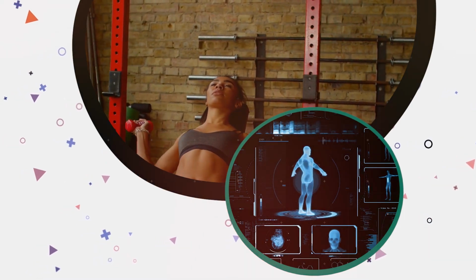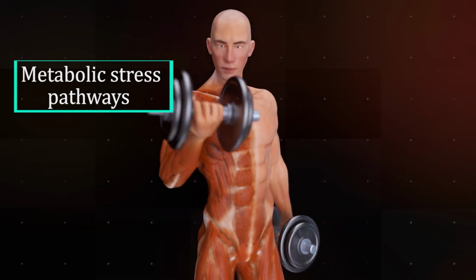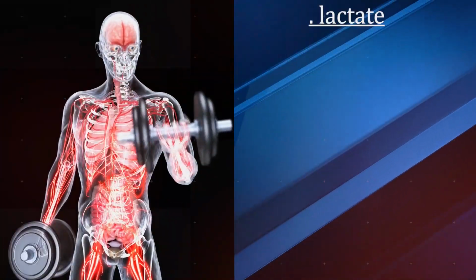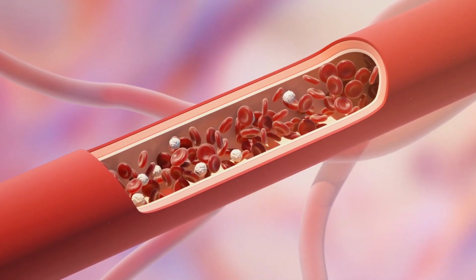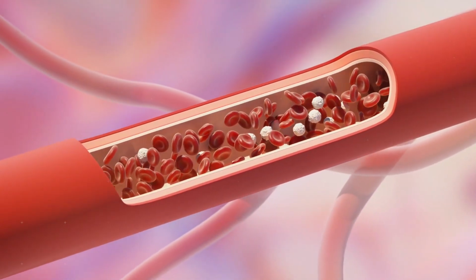High rep training primarily triggers the metabolic stress pathway. This is where very low energy levels within the cell lead to the accumulation of byproducts like lactate, phosphate, and hydrogen ions, promoting muscle growth. High rep training also targets your slow-twitch muscle fibers, which are more resilient to fatigue.